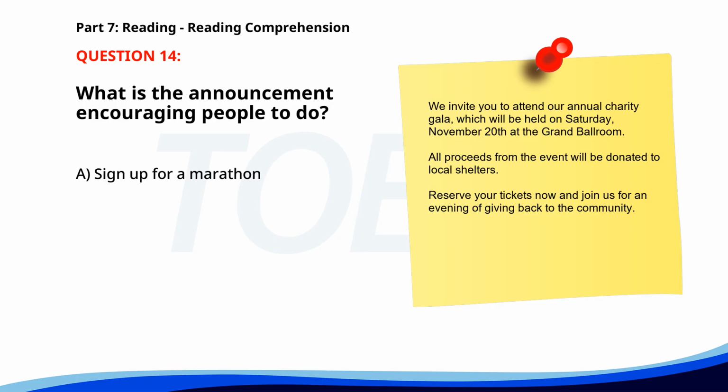A. Sign up for a marathon. B. Attend the charity gala. C. Register for a workshop. The correct answer is B. Attend the charity gala.